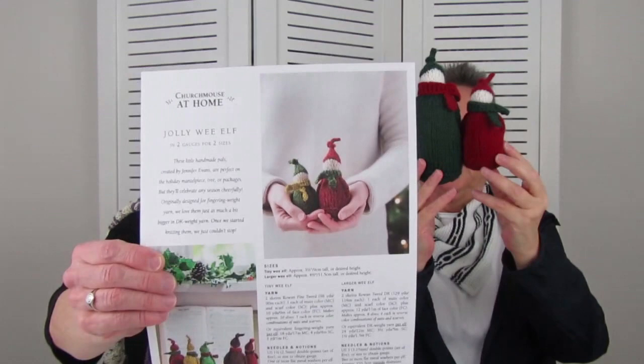Oh, these were a past object, too. Exactly. Do you want to talk a little bit about these? Yep, I'm going to talk about some past ones for me as well. So first of all, I'll let you hold those up. These are from Church Mouse Yarns and Teas. It's Church Mouse at Home, and it's the Jolly Wee Elf. I made one that was smaller and one that was larger and just interchanged what colors they were.